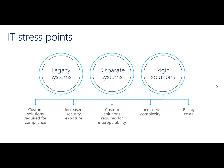As an IT pro or someone working in the operations team, you are probably familiar with the issues that I'm showing here. You probably have legacy systems today working, maybe Windows Server 2003, Windows Server 2008 R2, and actually you'll probably learn from Microsoft that we recently announced that the end of support for Windows Server 2008 and Windows Server 2008 R2 are approaching, where these systems will no longer be supported and will no longer have security updates provided to them.